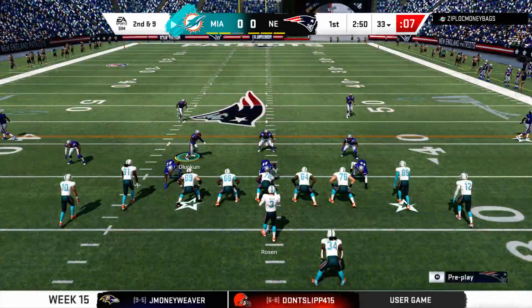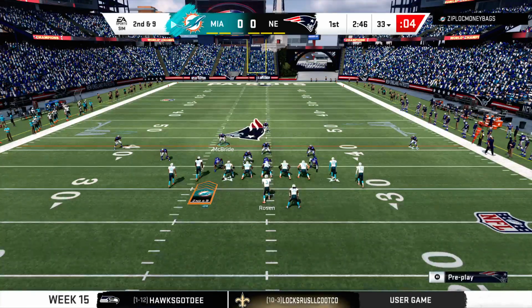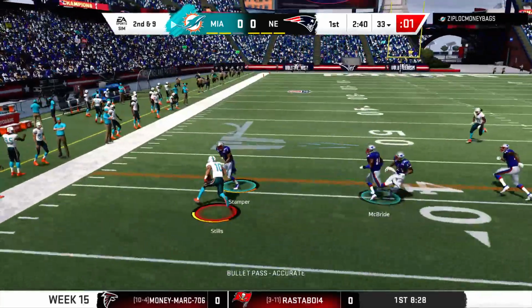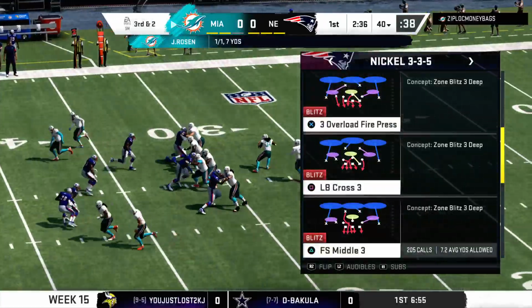Here's 2nd and 9, just a yard on that last run. Watch the run, watch the run. Alert, alert, alert. Rosen just getting the snap off and 1. And Stills bringing it in. The reception good for 7.